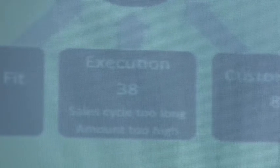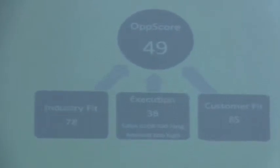But now I've told you this extra information, you would choose this one, I think, because these are the things that you can influence, right? It's the execution that you can do something about. You can't go and make this industry fit better. You can't go and make the customer fit better. So you should probably spend your time working on this opportunity instead. These are the kinds of things that we're getting towards, and you can get this at the moment.